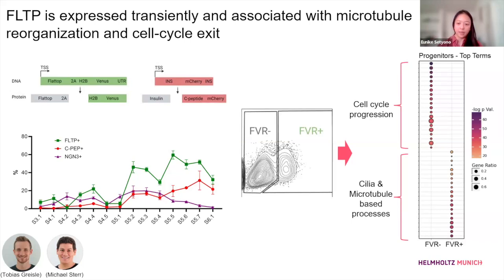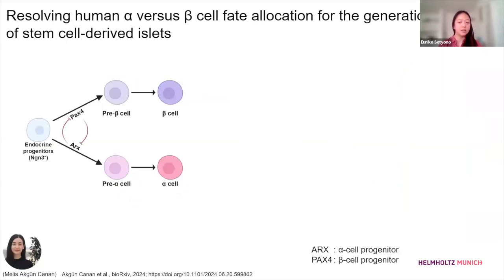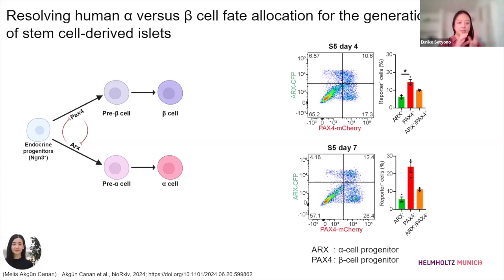Following the endocrine induction, Melis aims to understand the signaling cues that drive the branching between alpha and beta lineage. She generated the ARX PAX4 double reporter, where ARX marks the alpha cell progenitor and PAX4 marks the beta cell progenitor. Again, because this is a reporter line, this allows for tracing over time, as well as sorting of these specific populations and multi-omics analysis of the sorted populations.